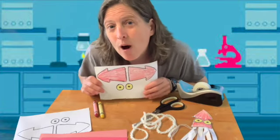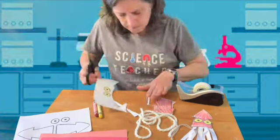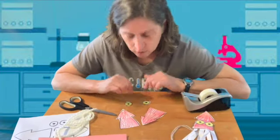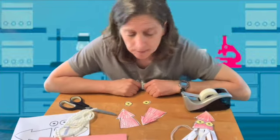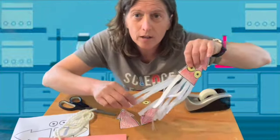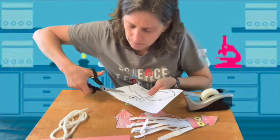Ta-da! And now I cut everything out. Okay, I now have 2 squid body parts and 2 eyeballs. Next, I'm going to need some legs. Now on this guy, I used just some scrap papers that I cut into strips. You could use the extra scraps from each of your templates to make legs.